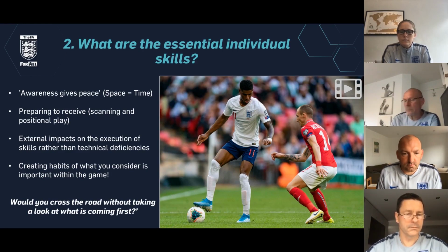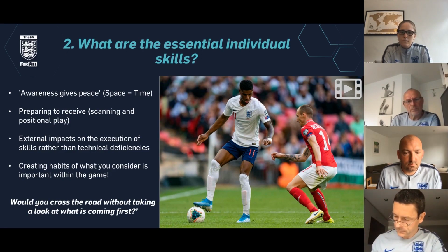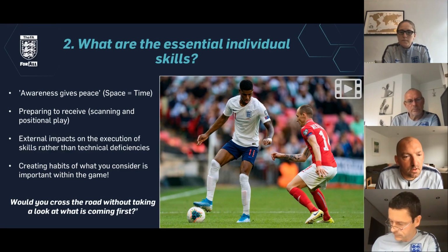They didn't ever look flustered. They never were under pressure. The heart rate never went up. And I just feel that the key part of the receiving skills for me, and I might be wrong, but this is what I think, is the pre-receiving. So what happens before the ball comes to you. Brilliant. So recognizing where the space is.